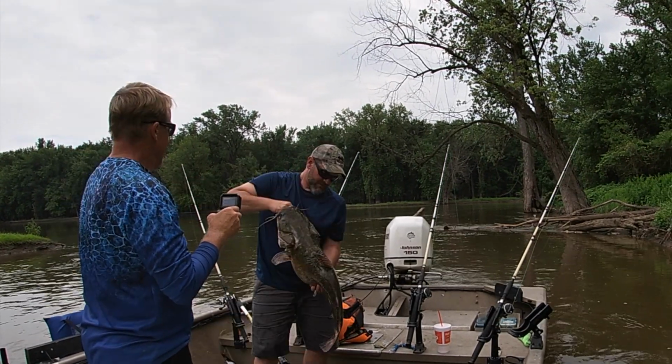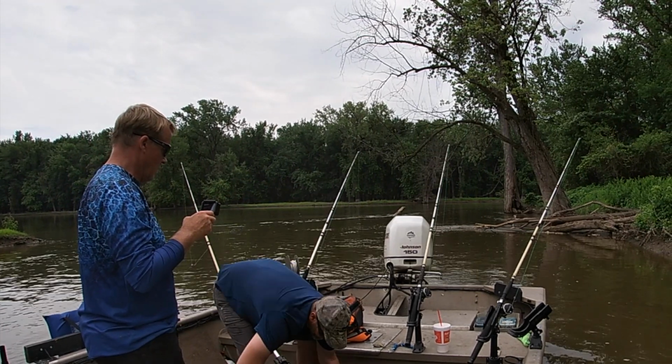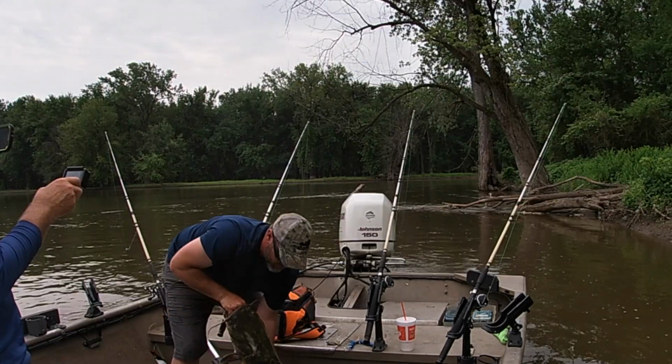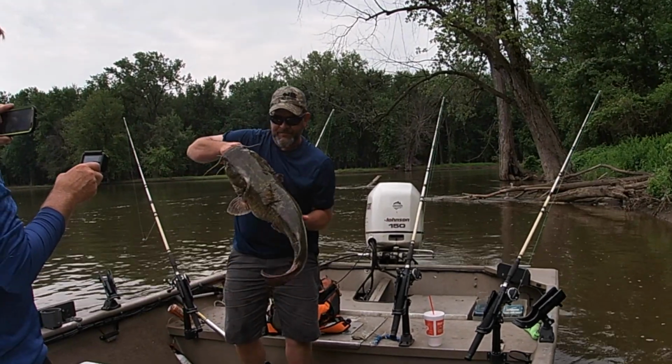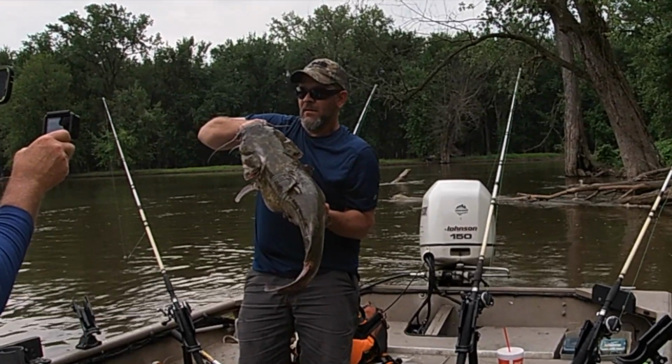That's the first good one of the day, and boy, he popped it, but he didn't move hardly at all. When you're fishing wood, if you're fishing tight enough to them in the daytime, a lot of times they don't go anywhere. You could wait and wait and wait, and they just sit there.